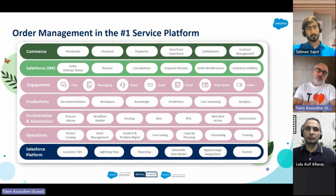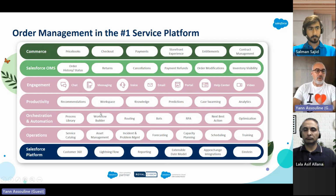So if we want to see that in a more functional way, for our audience that are familiar with Salesforce, everything in blue basically is the foundation of the Salesforce platform. So all the AI capacity, the flows, the click, the drag and drop easiness of working on the platform. Then the pink area is all the objects and key functionalities that you are getting when you are working with Service Cloud. The light green is actually what you get on top of it.